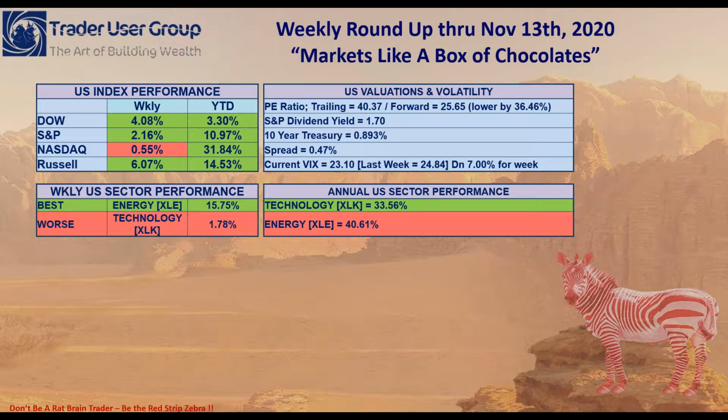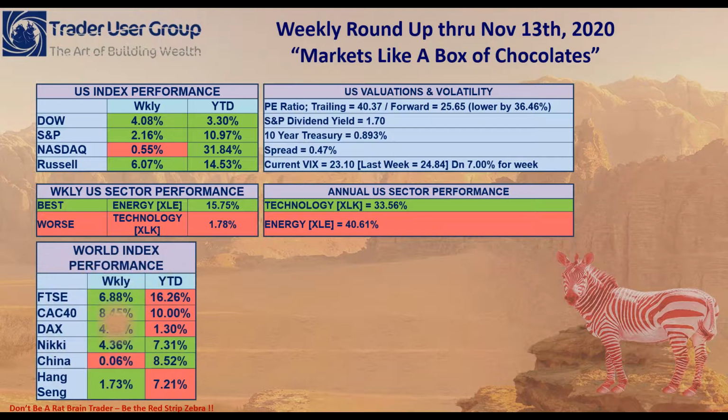Now, if we look at the international markets and just see where everything is there, again, for the week, everybody had a very strong week. China was basically flat. But if you look at those markets that are in the green year to date, mostly Asian markets with the exception of Hong Kong, that hangs in because they're having trouble with China and Chinese rulers coming in and kind of taking over their legislature and everything. But year to date, everybody across Europe, the FTSE, which is London, CAC 40, which is France, the DAX, which is Germany, which drives the ship for the ECB, those 19 countries that make up the ECB.